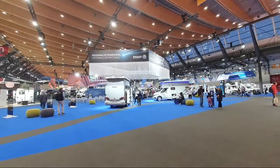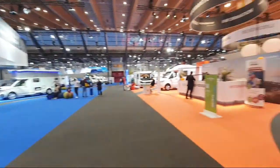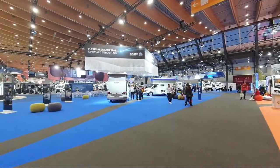Anyway, I really like the way they've actually designed this hall. I've got to say that, as much as I don't like the company. But the way they designed it, I think the colour scheme looks great. We've got this orange down here and the blue over there. That looks really, really nice.